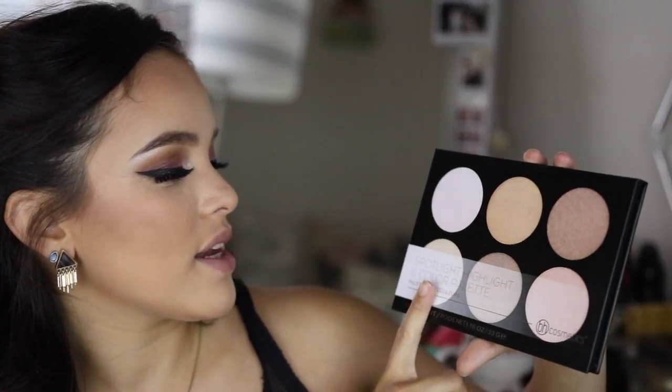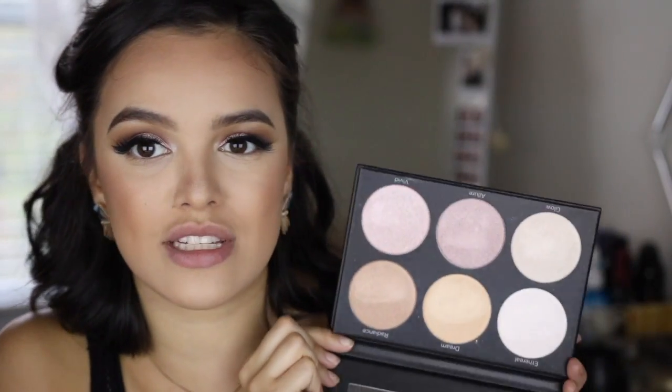For highlights, I am using BH Cosmetics Spotlight Highlight 6-color palette. I haven't used this on my face, but you can see I definitely swatched them.